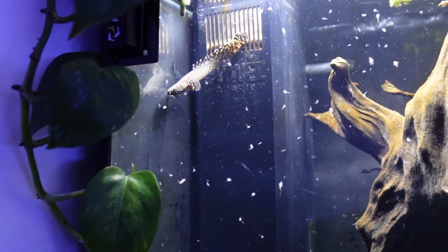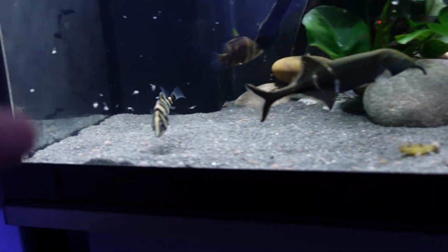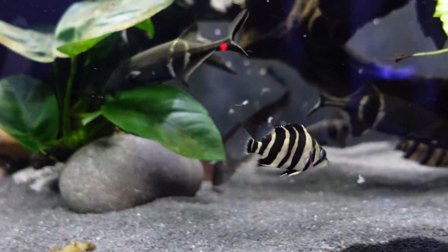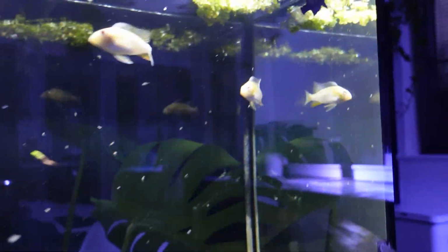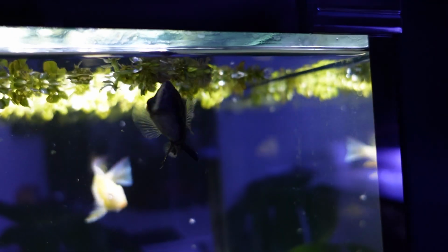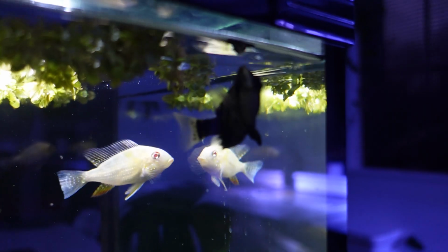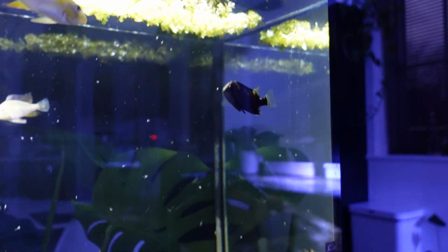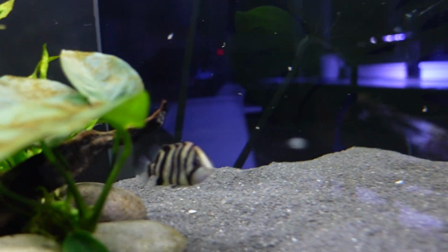You can see our birch here just chilling up in the corner there. So this is definitely the most stable Datnoid in the tank. Really lovely 4 bar, symmetrical on both sides. But let's take a look at the new ones. So first up we've got this guy. He's not quite showing his colours and his bars too well today. I'm trying to get the camera to focus on him, but it's quite difficult with him being in that top corner. And then this is the other new one down here.